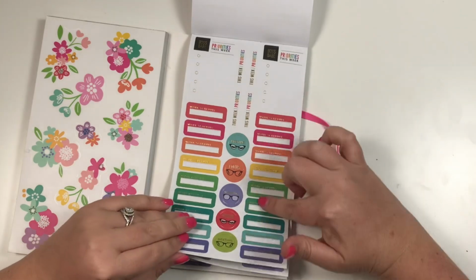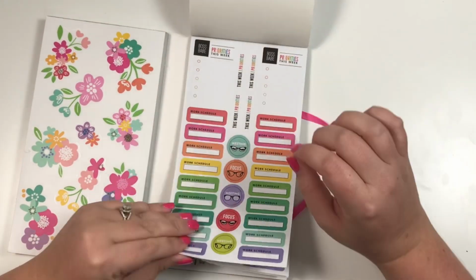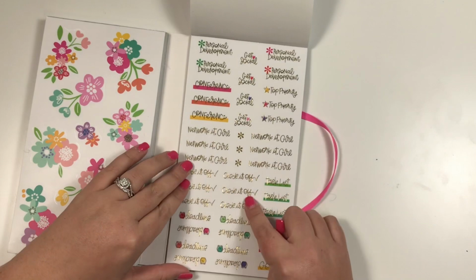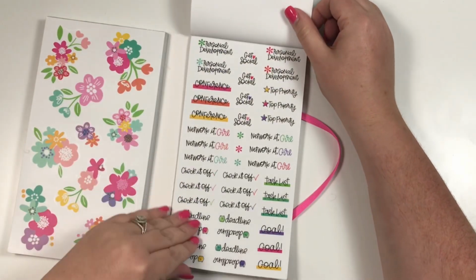Work schedule. This one has gold foil. This one has black ink. Black ink. Black ink. Love this font. Network it, girl. Check it off. Deadline, goal, top priority. Black ink.